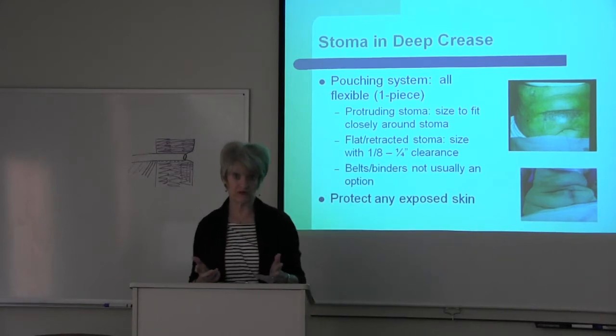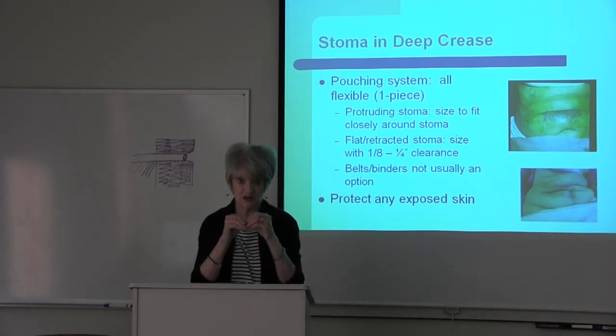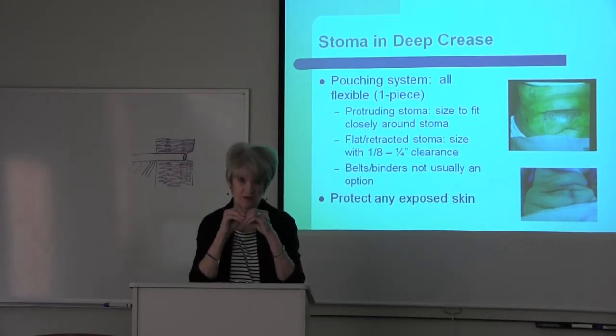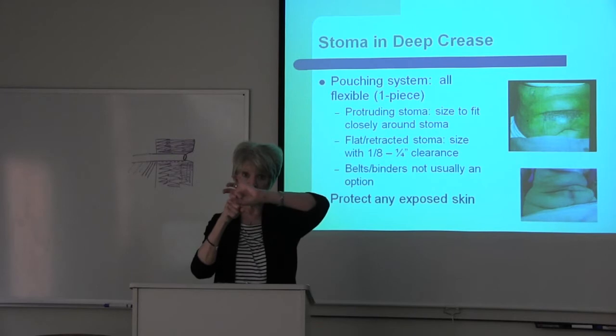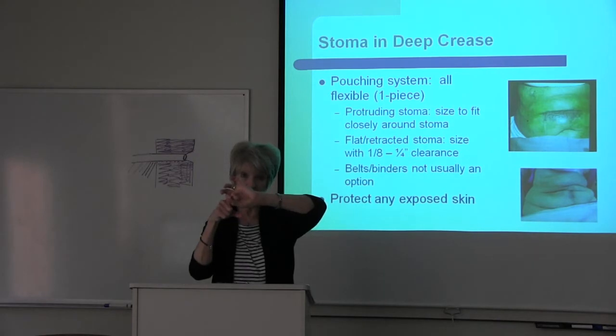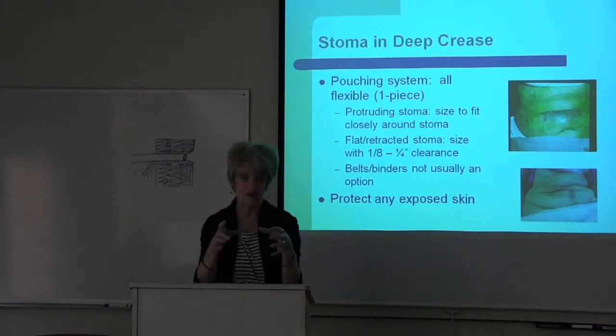As you have observed, if you've done stoma care, the stoma changes. It changes size and shape with peristaltic activity. Now, if my stoma protrudes and I have a soft barrier around that protruding stoma, there's no problem because even if the stoma expands a little bit, the barrier expands a little bit. The stoma comes in, the barrier comes in. So with a protruding stoma, very appropriate to size the opening in the pouch or barrier to fit around the stoma.